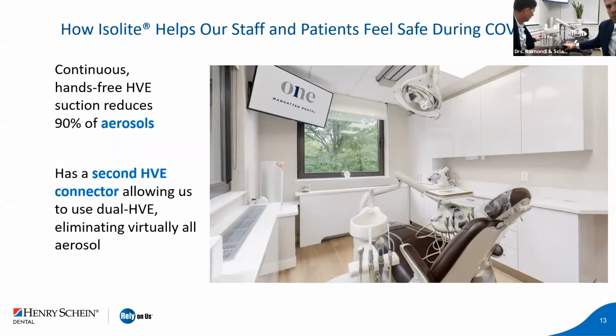In my chair, I actually have three suction units. The slow speed, the Isolite, and the high-speed evacuation system. So the Isolite is teed off of the high-volume evacuation unit. So when we're working, we are choosing to use both the Isolite and the high evacuation. Sometimes my assistant can't fit in with the high evacuation, so she'll switch to the low. And if you need the saliva ejector, it's still available. You can still use those devices during the procedure.